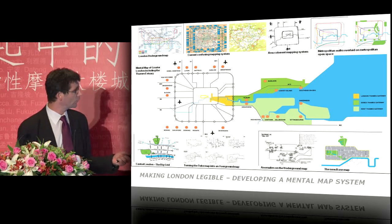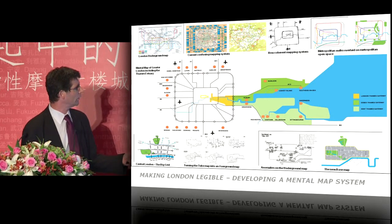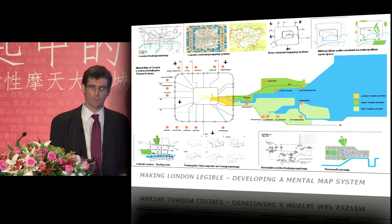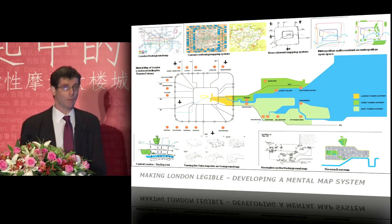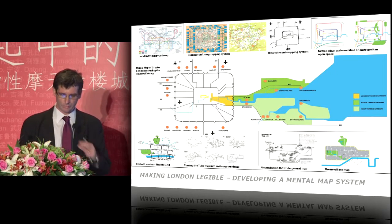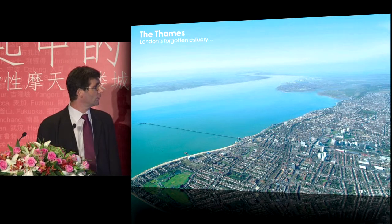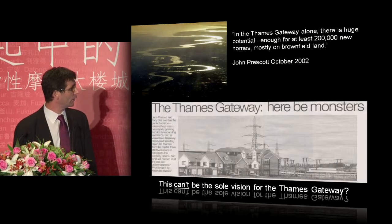One of the projects we've looked at is the Thames Gateway, it's called, the estuary of the Thames. This is actually brown land at the moment, and there are opportunities for growth in this zone. And that is obviously a model of allowing the growth to spread into the urban areas. But I'm more interested in how we actually find ways to grow the city in the downtown areas.